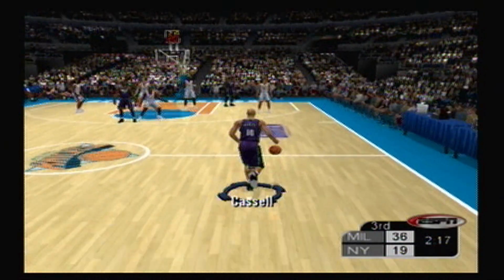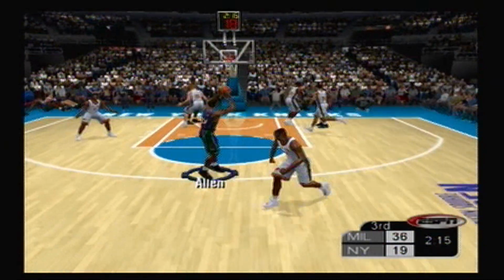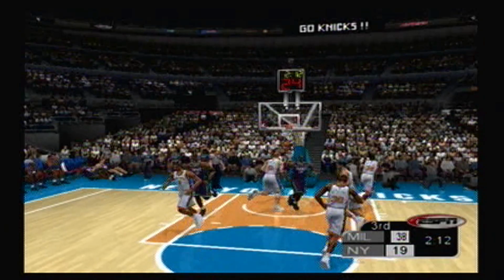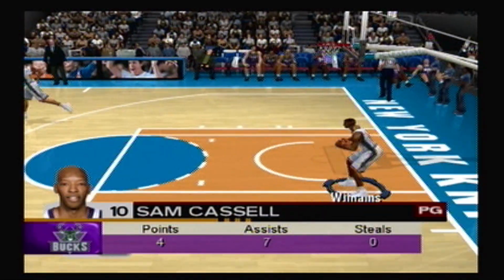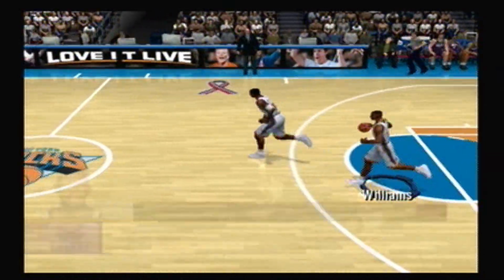Cassell brings it up. He has 4 points from the paint. Passes it. Takes a wide open shot. Takes his 24th point of the ball game. Defense has to get a body on him out there. Make him think twice before he takes that shot.